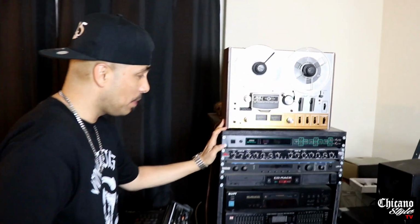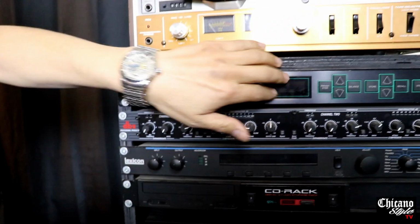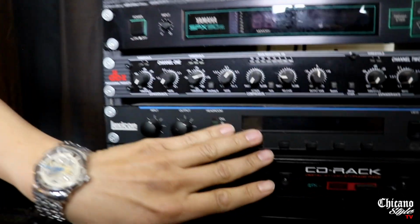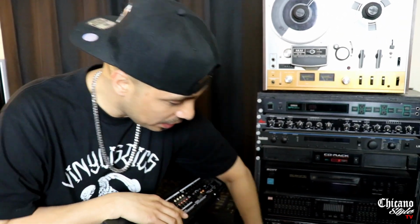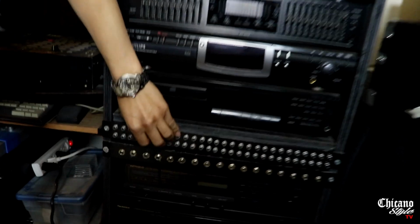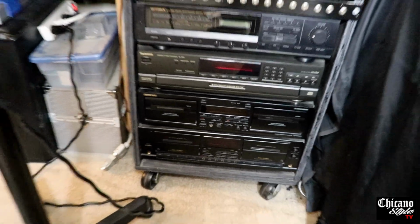So this right here is my processing tower where it has pretty much my effects. We got the Yamaha. This has like reverb and delays and all that stuff. Outboard gear. This is the compressor. This is another effects unit. This is the CD burner for this actual machine. And then we got a mini disc player, equalizer, CD burners. This is a patch bay to everything, all the ins and the outs for all these machines. We got a tuner and another CD player, and then two cassette decks down there. They're double cassette decks. So I do have cassettes in here.